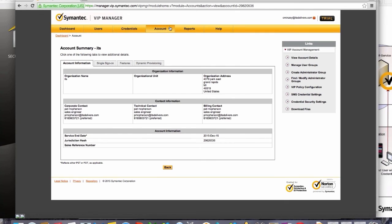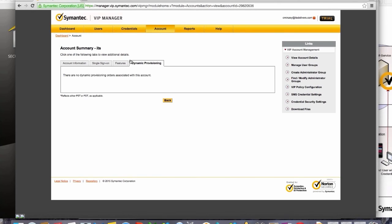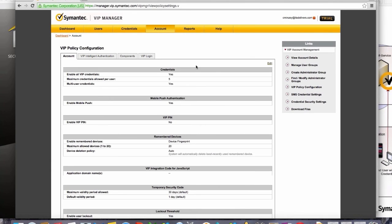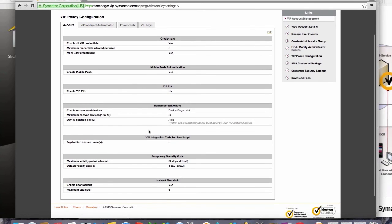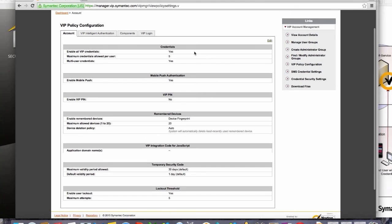The Account tab within the navigation bar just gives an overview of your account, what type of settings are currently provisioned, and then on your right hand side, this is where it gets a little more granular into the VIP Intelligent Authentication. There's more configuration you have to do within the Enterprise Gateway server, but this is where you would provision it, allow multiple users to use the same credential, enable push mode, say how many login attempts users get. So that type of provisioning is done within the VIP Manager console.